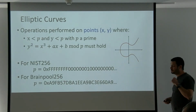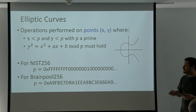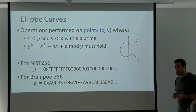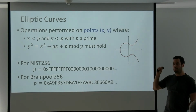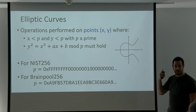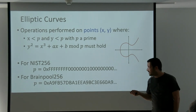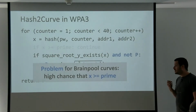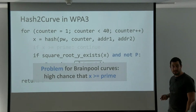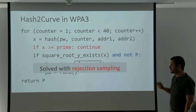Now we need to look at the concrete primes that are used in different curves that are implemented in the protocol. And for example, for the NIST 256 curve, we have a prime which is supposed to be very close to a Mersenne prime, which means it's very close to a power of 2. So the possibility that we'll still have a X value that is larger than a prime is negligible. However, for the brainpool curve family, we have primes that are farther away from power of 2. And there we have actually a very high probability that the resulting value is still going to be outside the prime field. And the way that this is solved in the protocol is by rejection sampling.